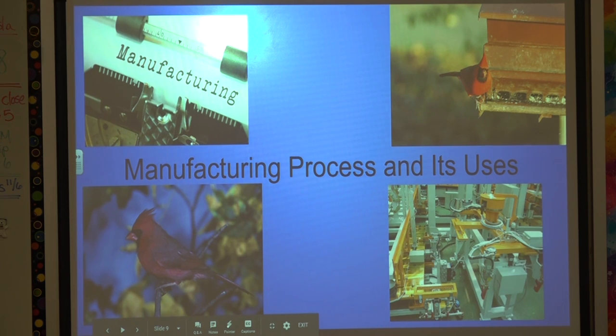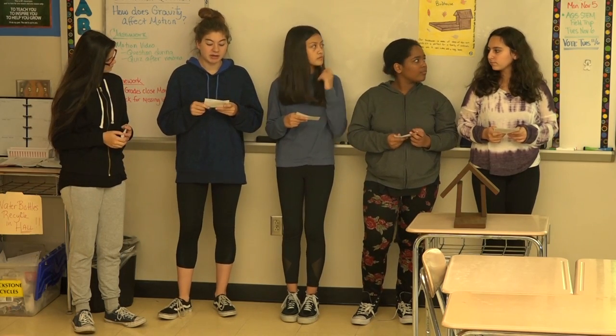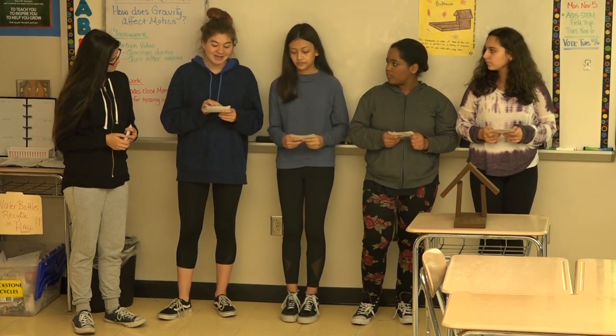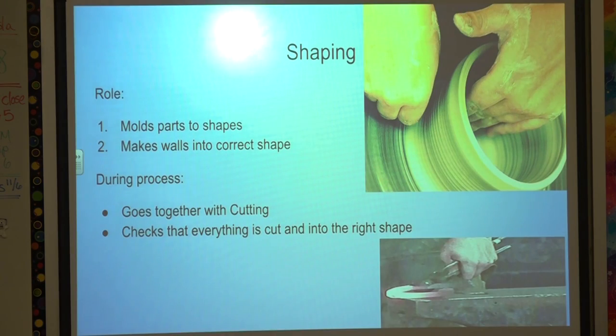Manufacturing process and its uses. Cutting. Cutting is a step where the pieces are cut to their specific dimensions. This step was used to cut the wood panel into the correct lengths before we assembled it. This is important because then we have the separate pieces of the correct lengths. Shaping. Shaping is molding the parts into their correct shapes. Shaping will go hand in hand with the cutting. The walls are cut to the correct length and rectangular shape.